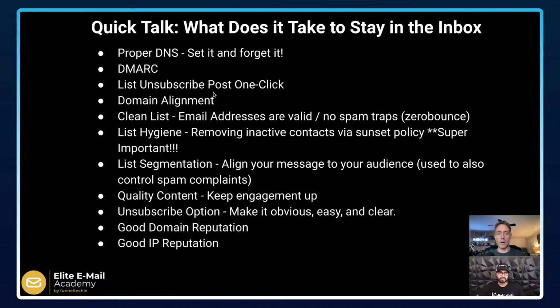The other thing is that we want to make sure that we've enabled the List-Unsubscribe-Post one-click. That's very technical, but all that is that we want to make sure that we've got the unsubscribe tracking feature enabled. So if you're using something outside of LC Email, then that is something that you'll have to be aware of to make sure that you enable. Once that's enabled, everything is done. You're meeting that requirement.